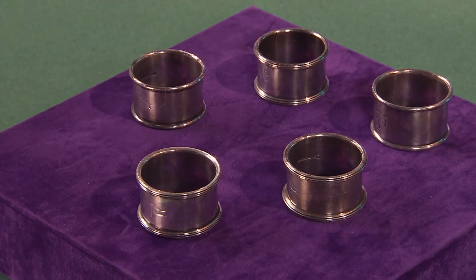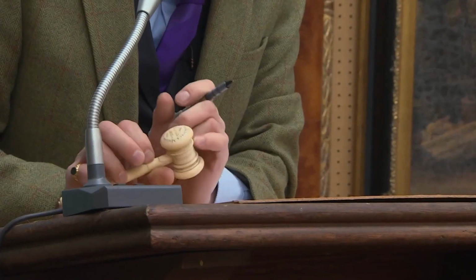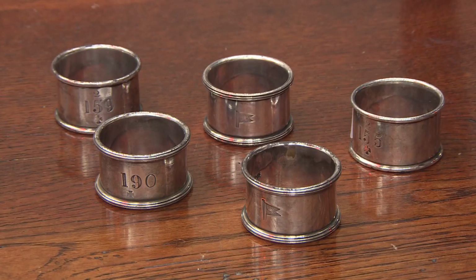Oh dear, Alison wasn't impressed by the silver star serviette rings, was she? Hopefully there'll be some buyers at the auction who'll love them. Let's find out as they go under the gavel of auctioneer William Rouse. You brought along something rather interesting. You brought along 5 Elkington silver-plated napkin rings.